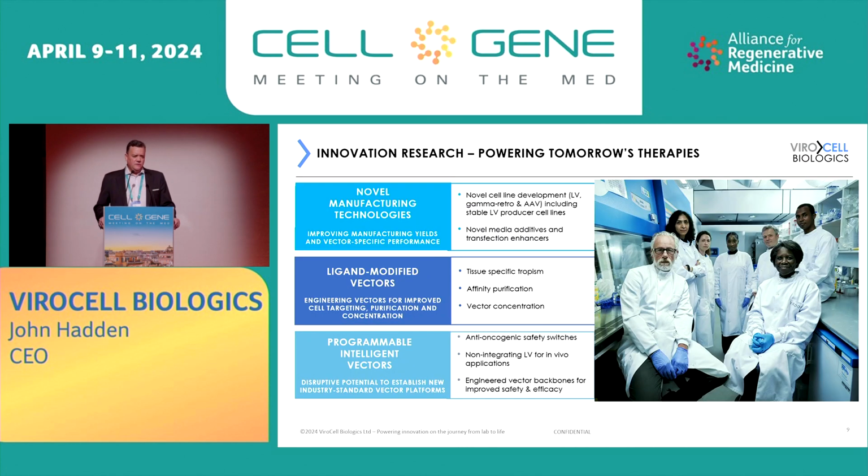There are 3 pillars to the innovation research portfolio. First is novel manufacturing technologies. Second are ligand-modified vectors. And third are programmable intelligent vectors. An example of the output of this team is a novel HEK-293 cell line, which performs at or above the market-leading cell line. We expect that cell line to be both master cell bank and working cell bank by the end of this calendar year, and we'll be pressing that into action in our suspension process.